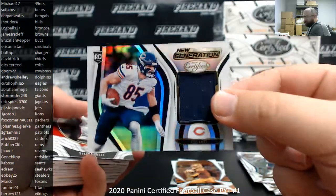Cole Kmet. New generation jersey for the Bears. Going to Scott Chavez.